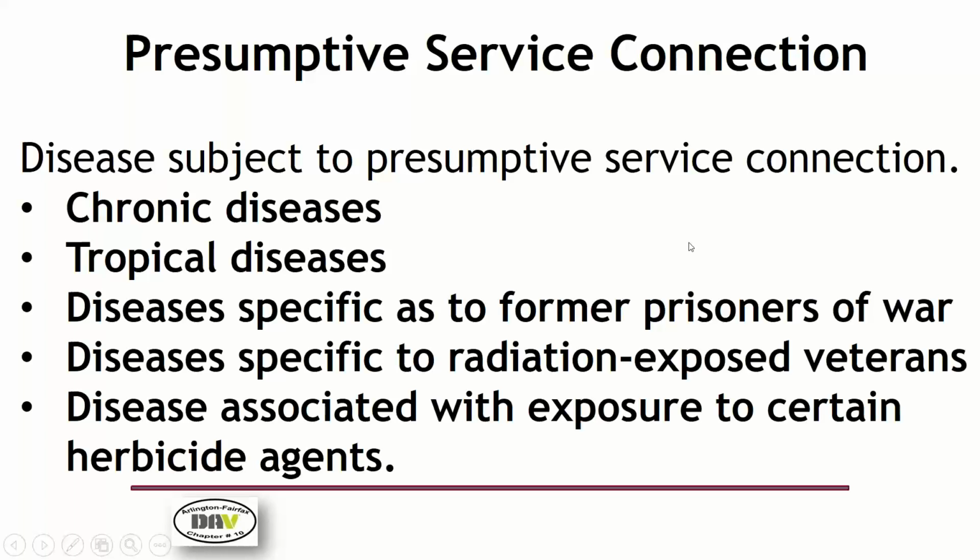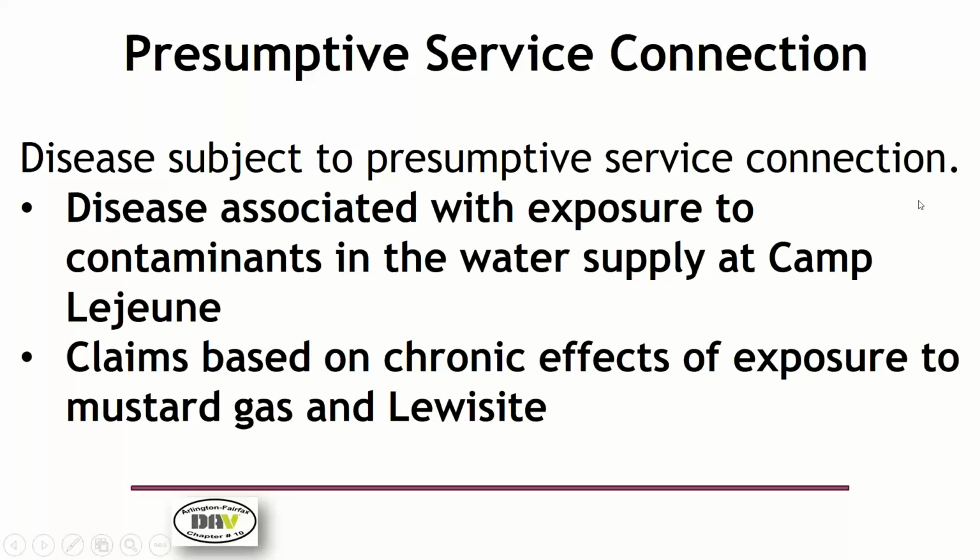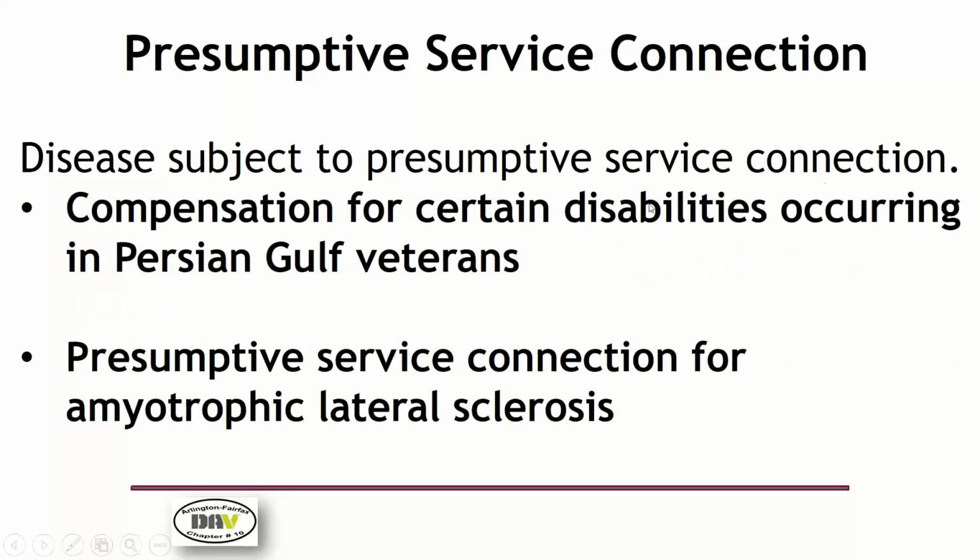Diseases subject to presumptive service connection: chronic diseases, tropical diseases, diseases specific to former prisoners of war, diseases specific to radiation-exposed veterans, diseases associated with exposure to certain herbicide agents, which now includes Blue Water Navy. Diseases associated with exposure to contaminants in the water supply at Camp Lejeune. Claims based on chronic effects of exposure to mustard gas, and I think I'm saying it wrong, Shane can tell me, Lewisite? That's correct. And compensation for certain disabilities occurring in the Persian Gulf War. Presumptive is also a service connection for amyotrophic lateral sclerosis.